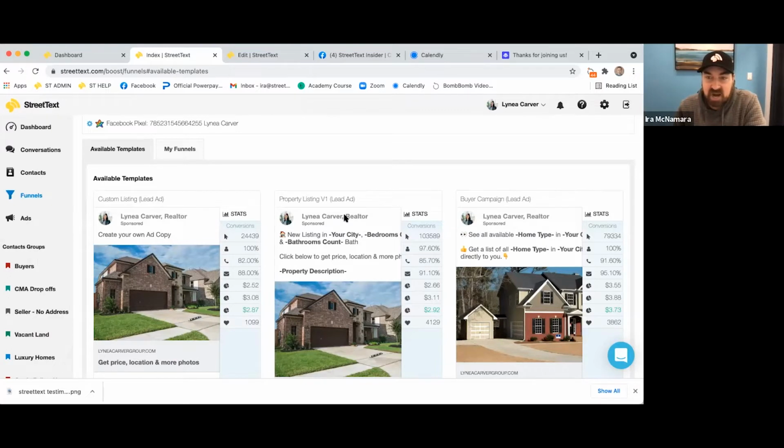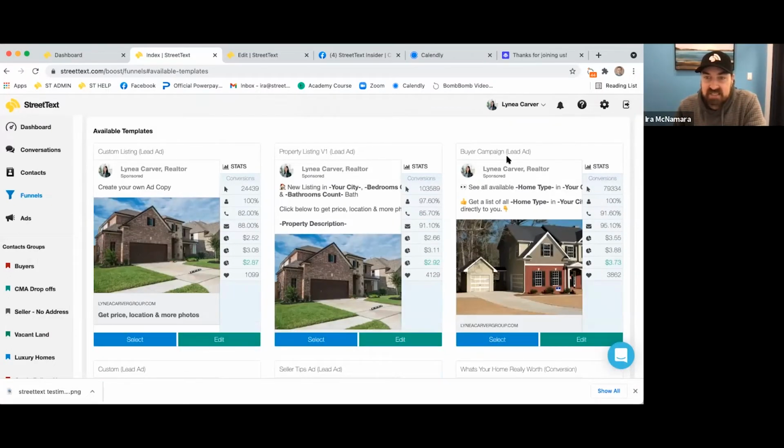That one says lead ad in brackets, lead ad in brackets. When it's a lead ad, it's a completely different ad that pops the form right up on Facebook. They automatically get their information in. When they put their information in, they get put on a drip. Now, I want you to take note: every single time you run a lead ad, it generates a brand new automation.